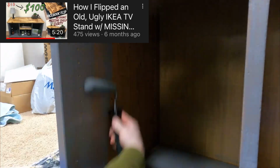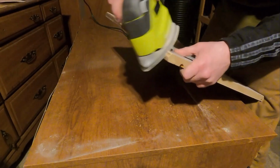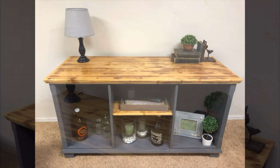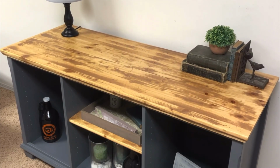And the lady that came and picked it up said she didn't really need this piece, but it would match the rest of the decor and the rest of her house. So I'm really thrilled that this piece made her really, really happy.